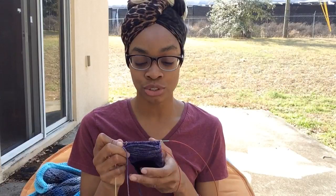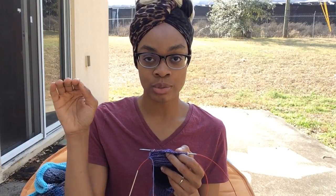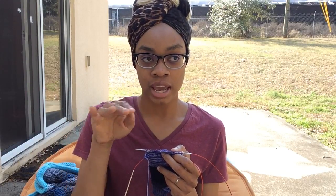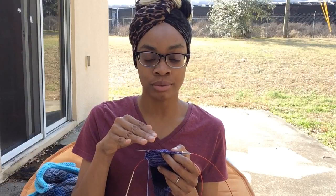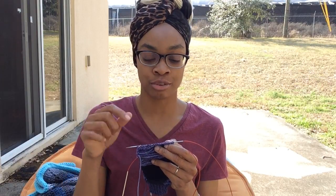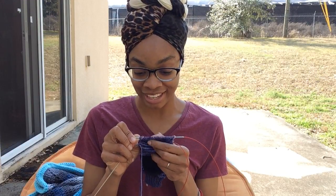Guys, I dropped down 2 rows, which was basically the lace row I was working, the knit row, and the next lace row. I had to drop down to the previous knit row. So basically, almost an entire pattern repeat. And I'm so proud of myself, y'all.